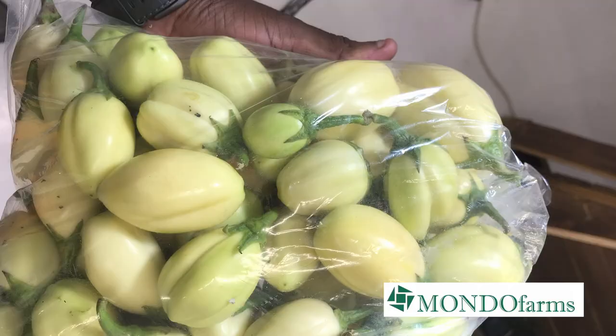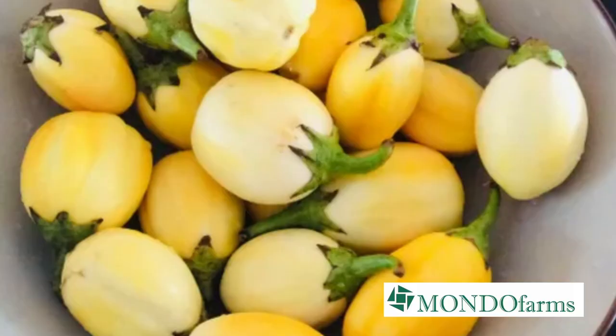And when I looked it up, the name was African eggplant, but ourselves locally here, we call it an impwa. Now, impwas are small and round, and they kind of look like eggs, which gives you a clue as to where the name eggplant comes from.